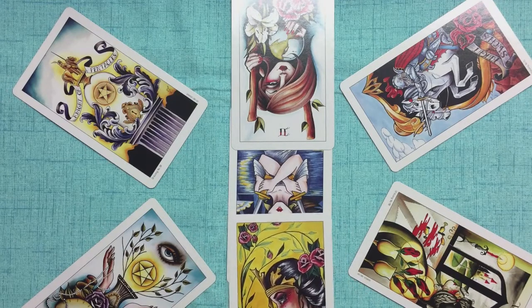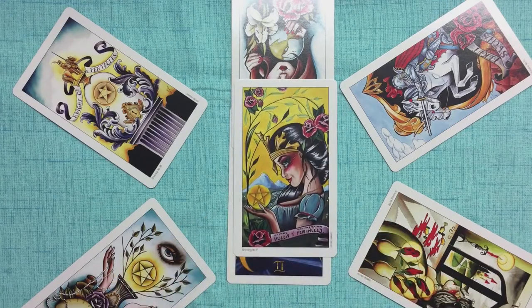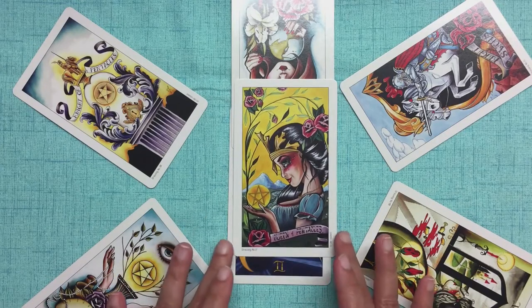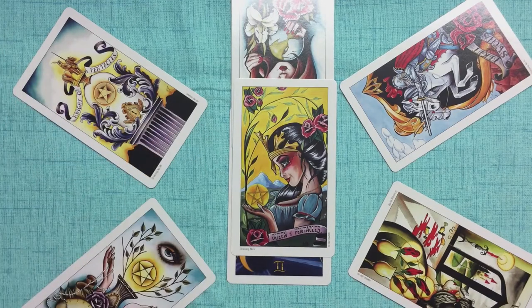And ooh la la, now we have, do you see that? I'm gonna show her to you. We have the Queen of Pentacles. So again, there's all these pentacles energy, page, knight and queen coming together. Yeah, there's a lot of these court cards. So the Queen of Pentacles, basically, wait and watch.